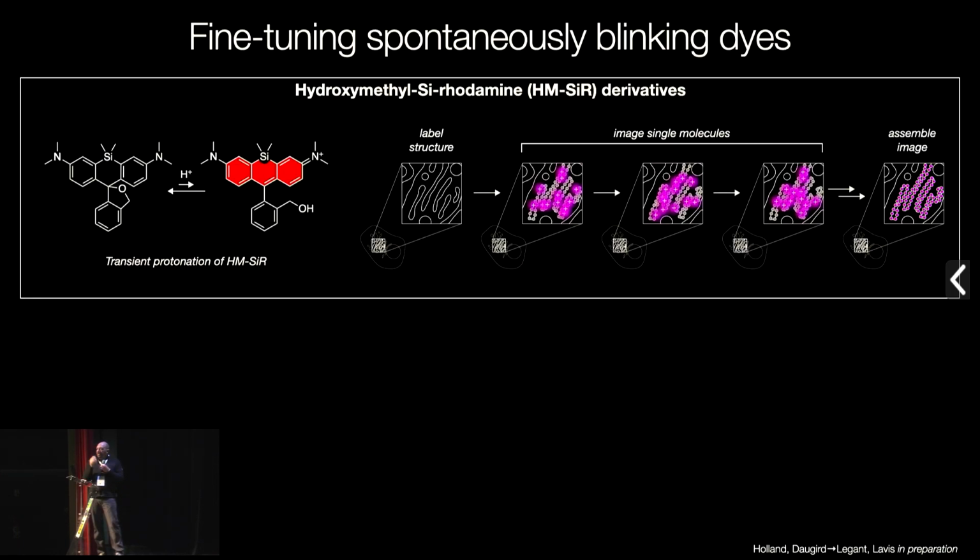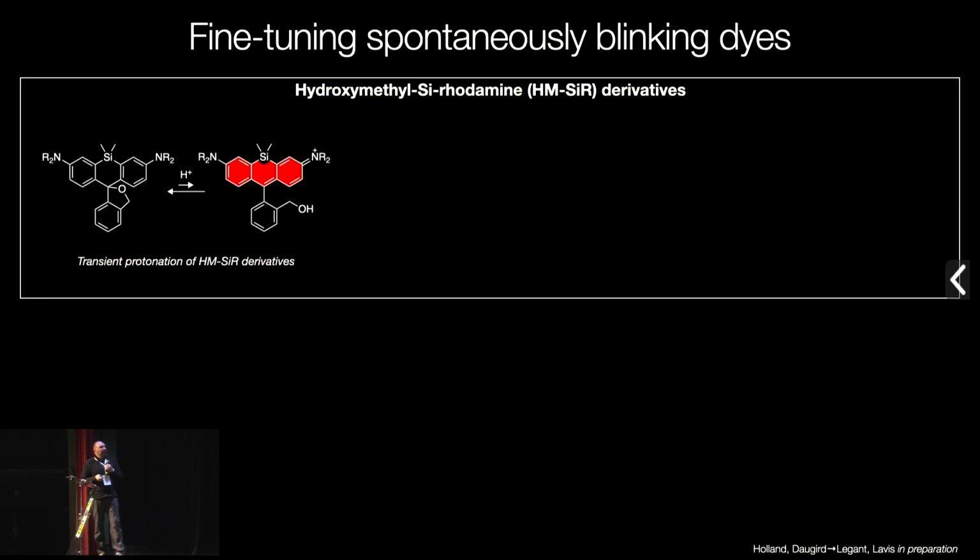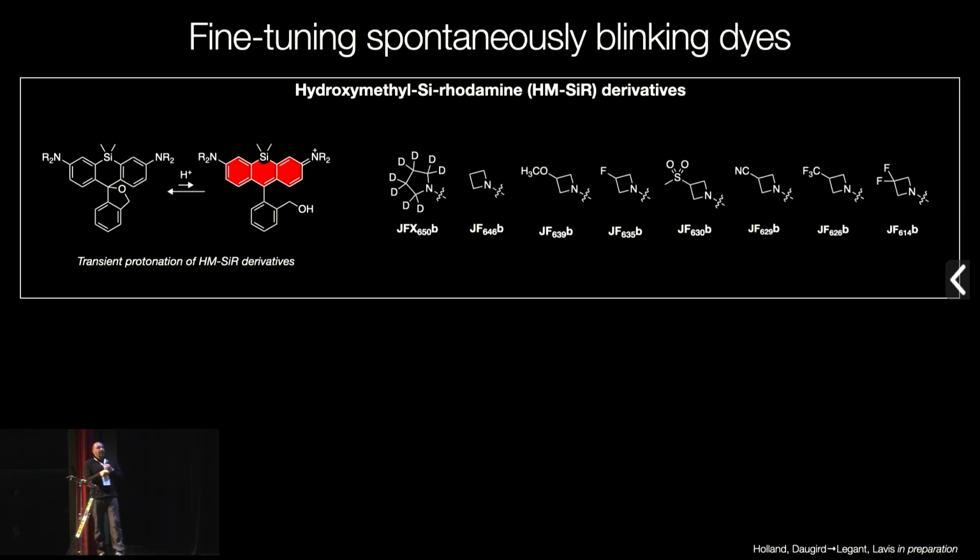You can also try and put it in a lipophilic environment like a membrane. That's been done. But really what the field needs is a whole panel of these fluorophores with different blinking kinetics, so you can choose the one that best fits the structure that you're trying to image. And so we've now come up with some really efficient chemistry that allows us to make a whole palette of these spontaneously blinking fluorophores. And so dyes with fairly electron withdrawing groups here have higher on-off ratios. And then down here, lower on-off ratios. These are useful for SOFI. These are useful for single molecule localization microscopy.